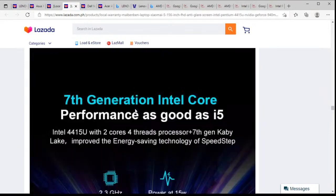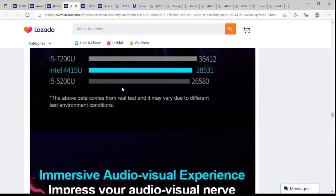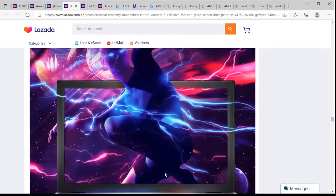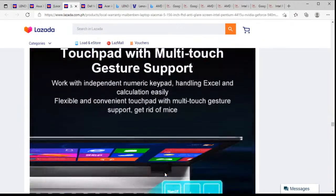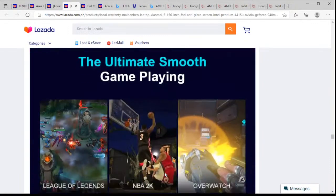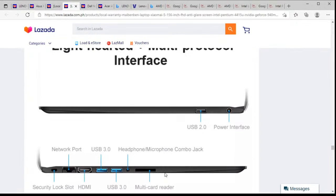Ayan, medyo mataas talaga yung performance sa 940MX. Pero, yan o, medyo tinamaan niya yung 5200U. But like I said, Intel Pentium pa rin siya. Yung medyo napapansin ko dito, gusto sanang tingnan yung, ano yun? Yan, USB 2, power port, you also have USB 3.0 na dalawa, card reader, ethernet port na pinaslim pa.